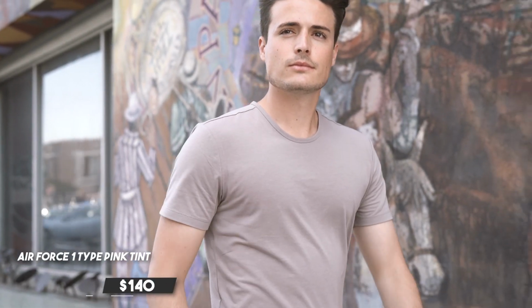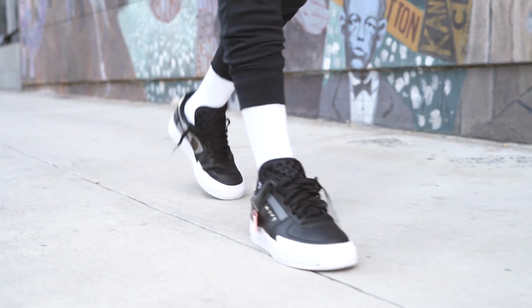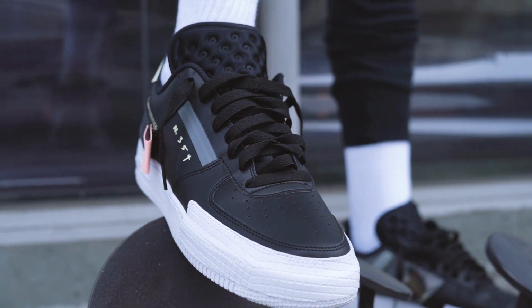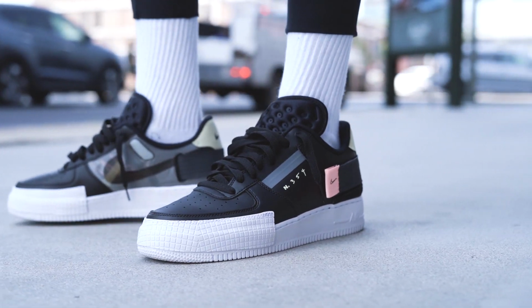Now, at a price point of $140, these are probably not really classified as premium or luxury, but I wanted to show you guys these anyways because I really, really like them. I don't normally like Air Force Ones. In fact, I've never owned a pair of Air Force Ones in the past, but I really like the deconstructed shoe trend at the minute.